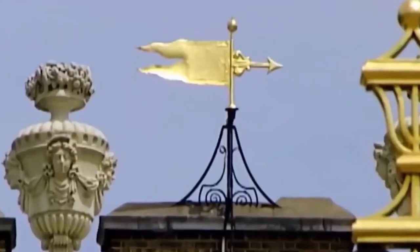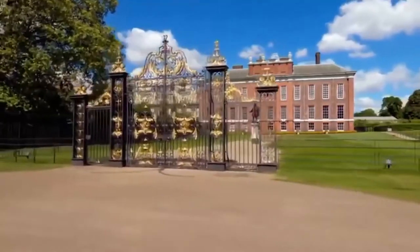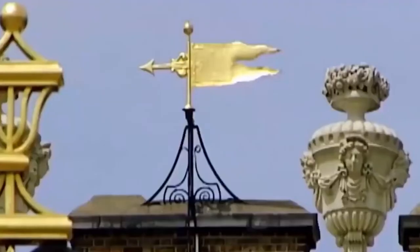But it's what lies beneath this weather vane that makes it one of a kind. What William did was he commissioned a really ingenious object that's somewhere between art and engineering, and what it meant was that he didn't need to be outside to see the direction of the weather.